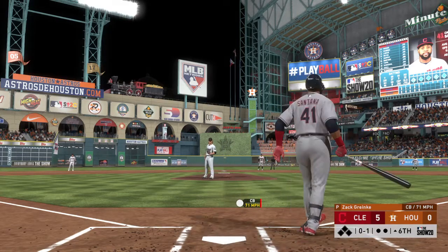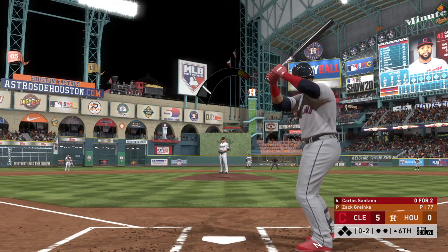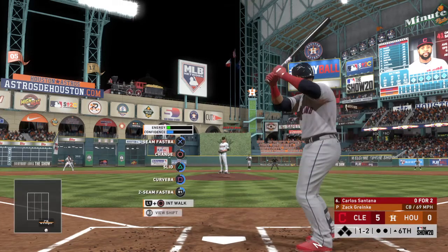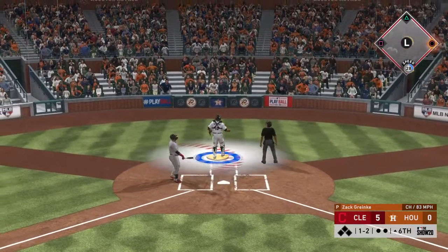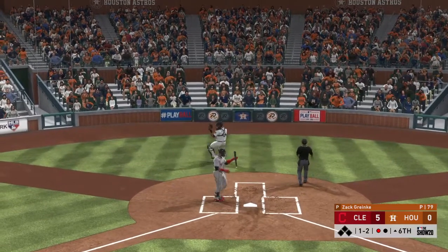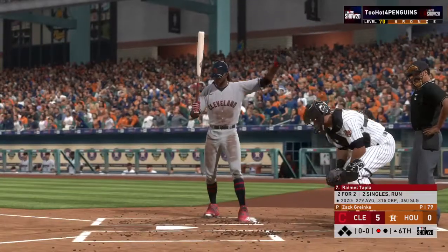Barely able to make contact. Down 0-2 now. And they'll try to tempt him with a curveball, but this bounces in front of the plate, and it's 1-2. Lots of hits given up, but so far no walks. At least he's making them work to get on base. Problem is, they haven't had to work too hard. And he'll stay with it here as he puts the squeeze on it for out number 1.